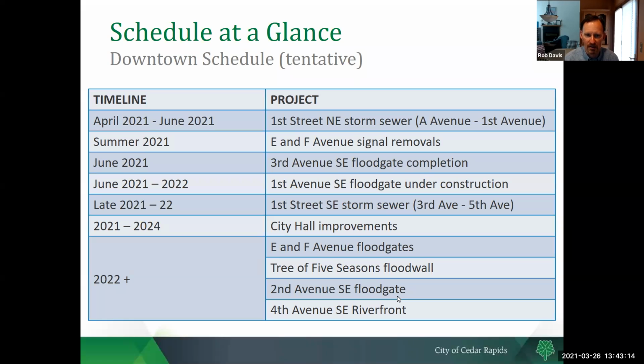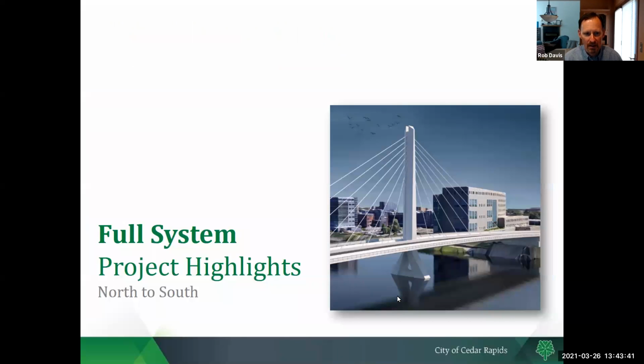And again, I think the thing to point out is we're being very careful to close one road at a time to do this, or affect traffic on one road at a time. So we'll finish 3rd Avenue, we will go to 1st Avenue, and we'll have some short duration closure on 3rd Avenue, get that storm sewer project across, and then we will do a gate on 2nd Avenue. So appreciate everyone's patience as we do these, and we're doing our best to keep traffic disruptions to a minimum.